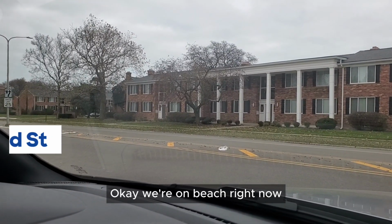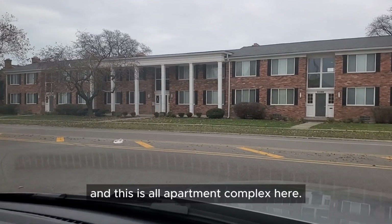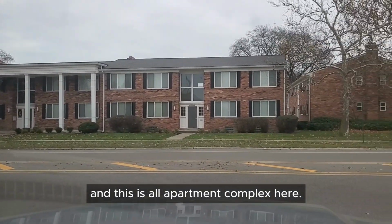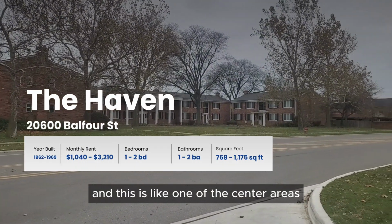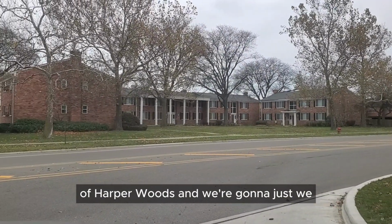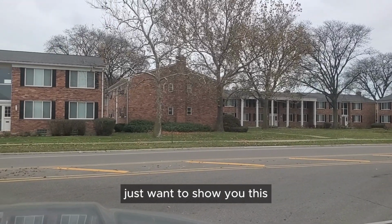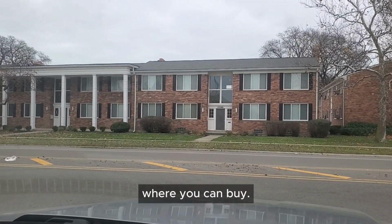Okay, we're just leaving the Eastland Center. This is all apartment complex here, one big one called the Haven. And this is one of the center areas of Harper Woods. We just wanted to show you this, but we're going to continue on to show you some more residential areas where you can buy.